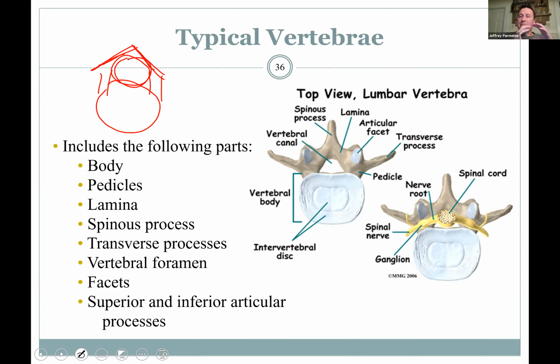What do you think? Got a body, pedicles, lamina on top. You do a laminectomy if you remove the top to do surgery in there. And then looking at it, you often have a spinous process coming off the top. You can feel that down the middle of your back. The spinous process comes down. And then transverse processes will go to the sides like that.